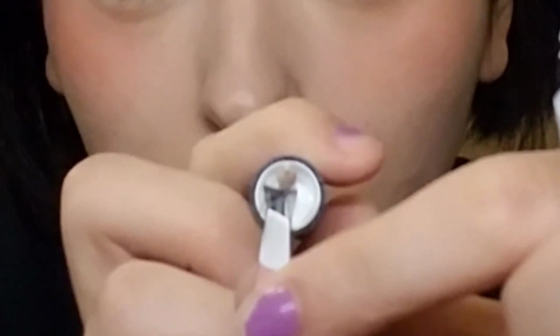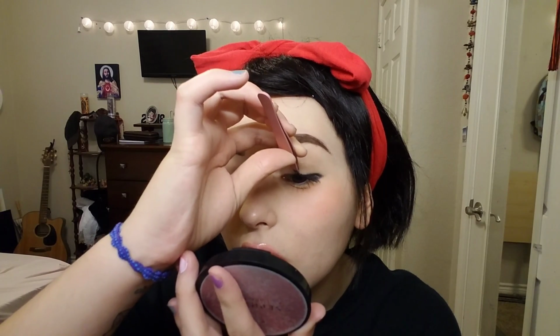And I'm going to take my duo glue. Okay, so I just dropped the eyelash, so I'm going to just cut another one. Alright, so I'm just going to take my duo glue and pop it on. Now I kind of put a lot because I don't know how much this is going to work. And I'm also going to put on just a little bit more mascara before we do this. I'm just going to pop it on. Oh my god, ew.